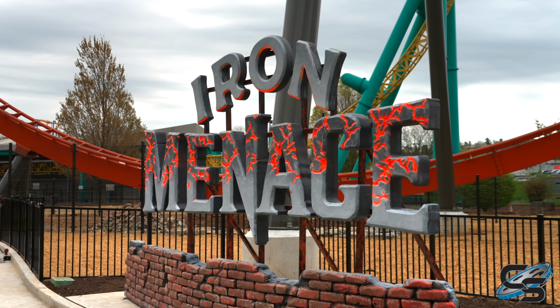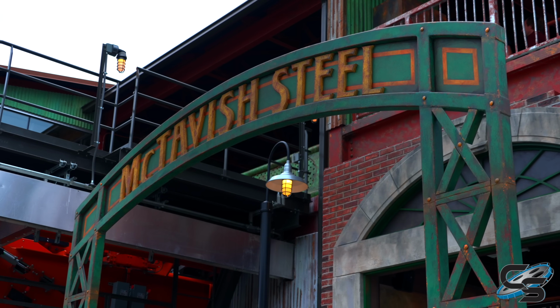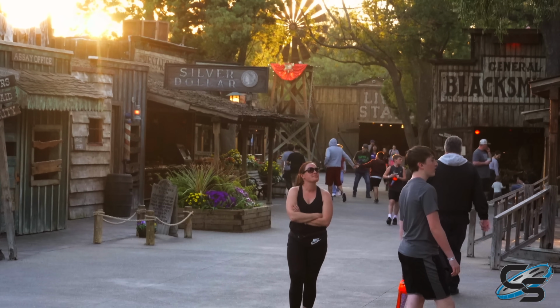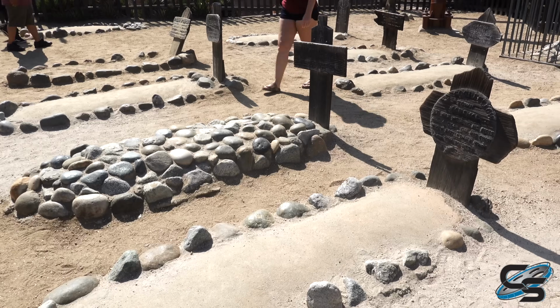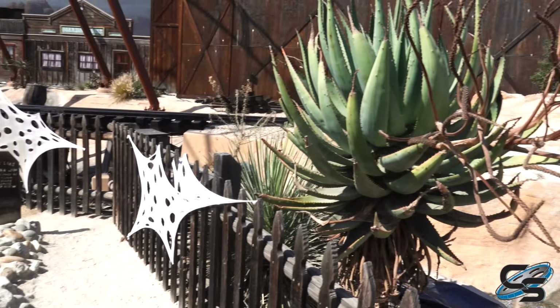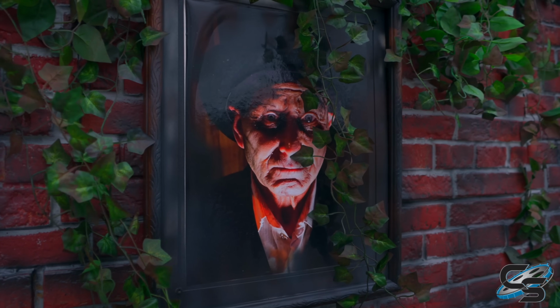But the theme of Iron Menace is actually really cool. It follows the story of a 1900s businessman named Hiram McTavish. That's actually a direct reference to Knott's Berry Farm. That name can be seen on a gravestone over in Ghost Town, which is really, really cool. I love that they're tying everything together with the Cedar Fair universe.